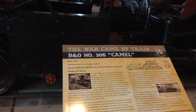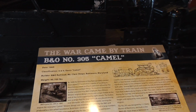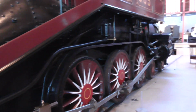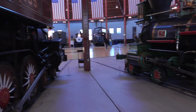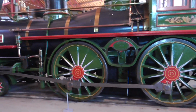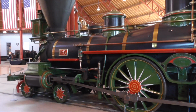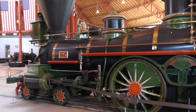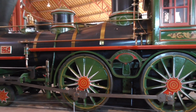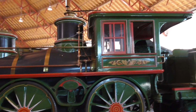And then there's some information, the B&O number 305 Camel. I'm sure you can see that on the information on the B&O Museum website. Let's take a look at this wonderful locomotive. I didn't want to leave this out, but this is the B&O number 25 William Mason. So this is another cool piece here.